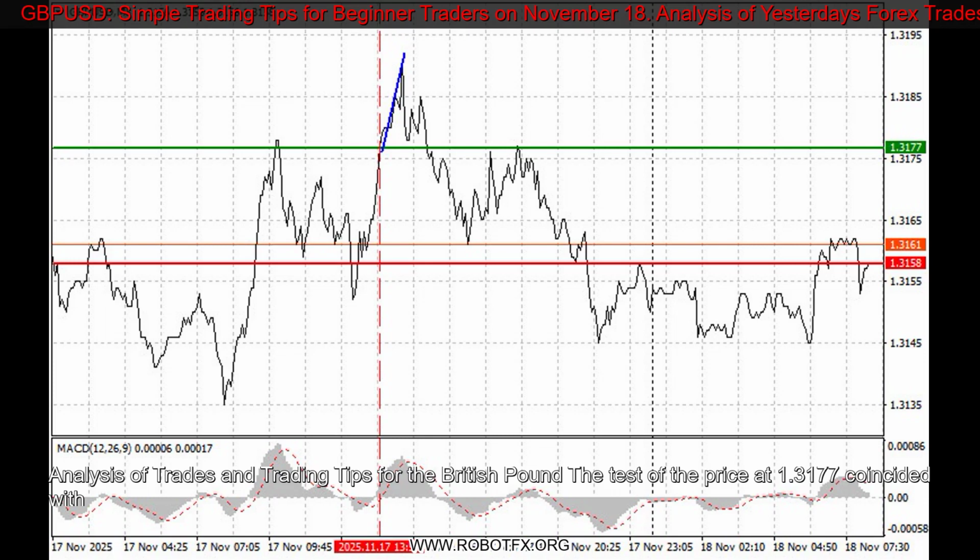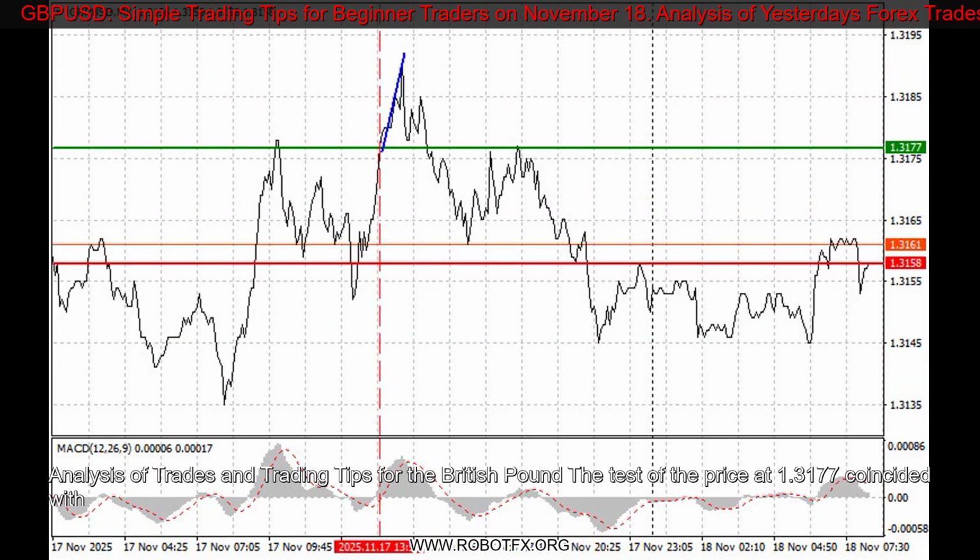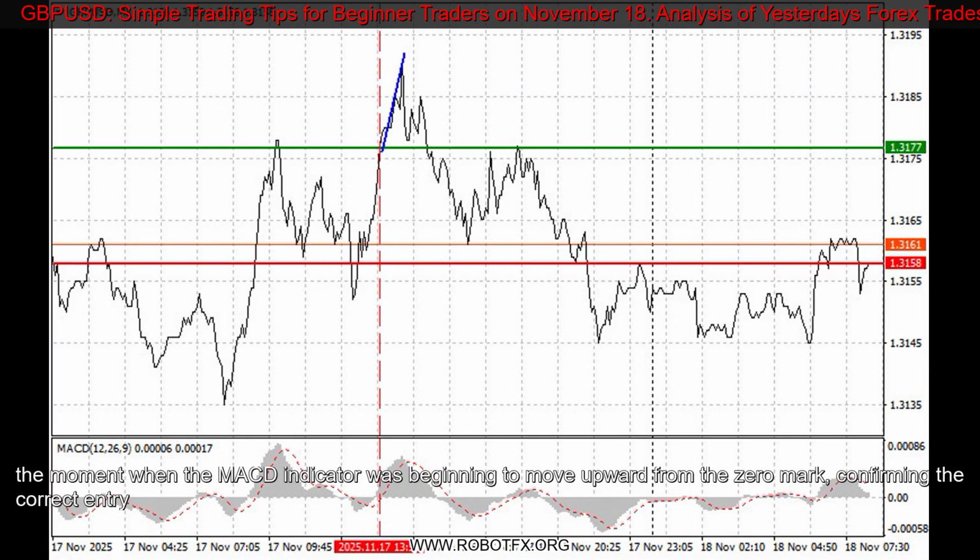Analysis of trades and trading tips for the British pound. The test of the price at 1.3177 coincided with the moment the MACD indicator was beginning to move upward from the zero mark, confirming the correct entry point for buying the pound. However, the pair only rose by 15 pips before demand decreased.